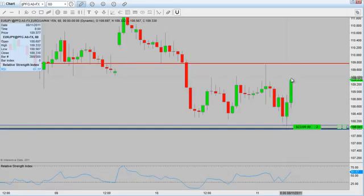and as it turns out, we have. Now the market has rallied significantly and sharply off of that, from about 108.04, which is where we got involved, to 109.30. So over 120 pips in a very short amount of time here on this particular trade.